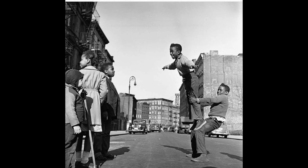This is kids playing in Brooklyn, 1948, after the Second World War, and of course, society was still recovering from the war and from the economic crisis. So yeah, as you can see here, the buildings tell by themselves that society was still recovering effectively.